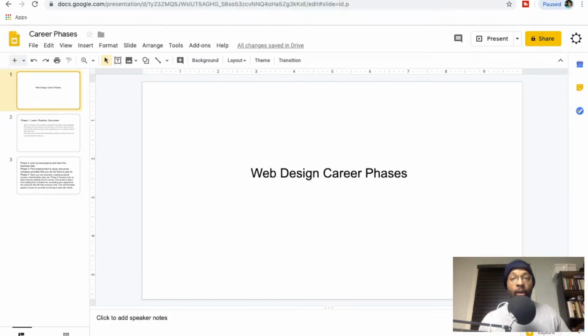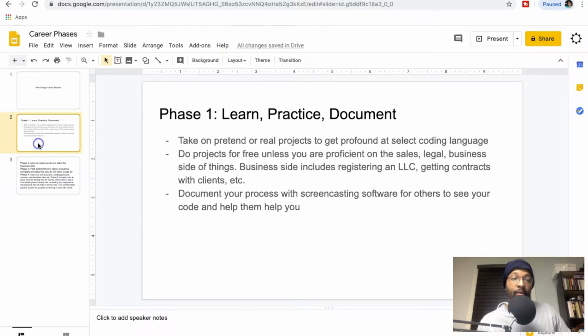Web design career phases. And this actually is coming from me sharing my personal trajectory into this profession and figuring out what my next move was going to be. What do I need to do in order to get better? Project-based learning, picking up the skill sets dictated by projects, and so many other things. But I condensed this down into 4 steps to try to keep this video short and to hit on some key points. So without further ado, let's go ahead and let's get started.